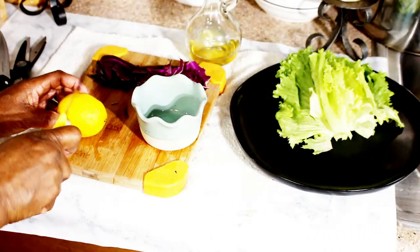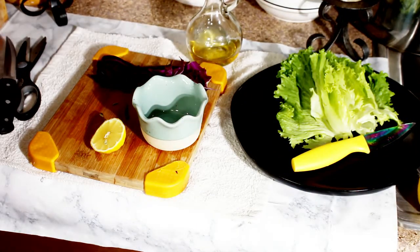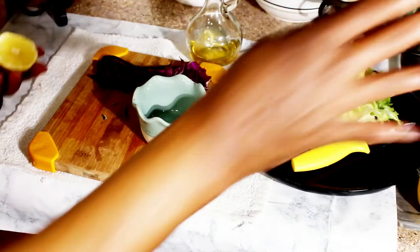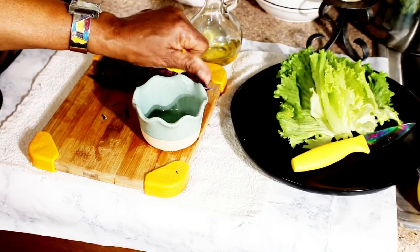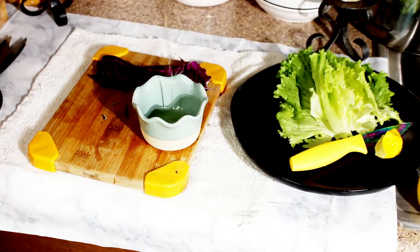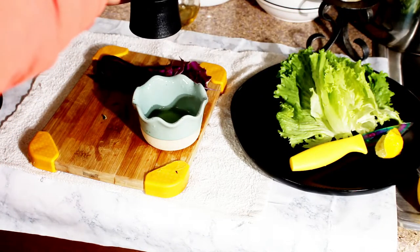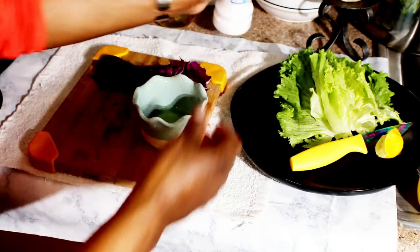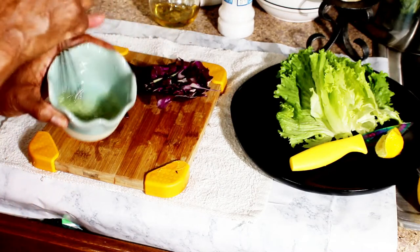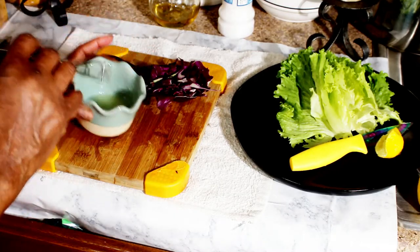Okay, so I'm gonna use some lemon juice and olive oil to make a kind of dressing for this. If you can't get salad dressing and all of that, just resort to this. Don't worry yourself, just do what you gotta do to live. So just squeeze the lemon juice, about a teaspoon. Drizzle some olive oil, about a quarter teaspoon. Put some sea salt in, just a little. Just mix this up, and that's your dressing. Okay, that's the best you can do.